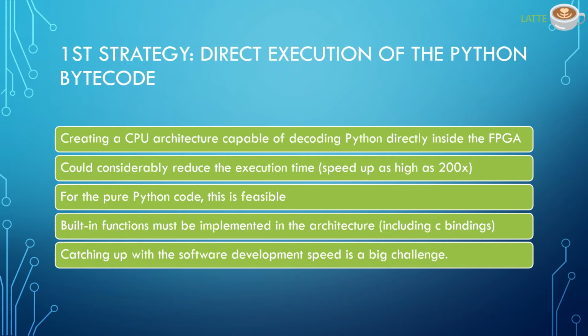The drawback of this solution is that all the built-in functions have to be implemented in the architecture. For pure Python code, this is feasible. The problem arises when you try to include external libraries that use C bindings. In order to execute these libraries, we will need to implement all the external functions in the architecture, which might be a problem. Finally, the speed of software development is much higher than hardware, and catching up with that will be a big challenge.